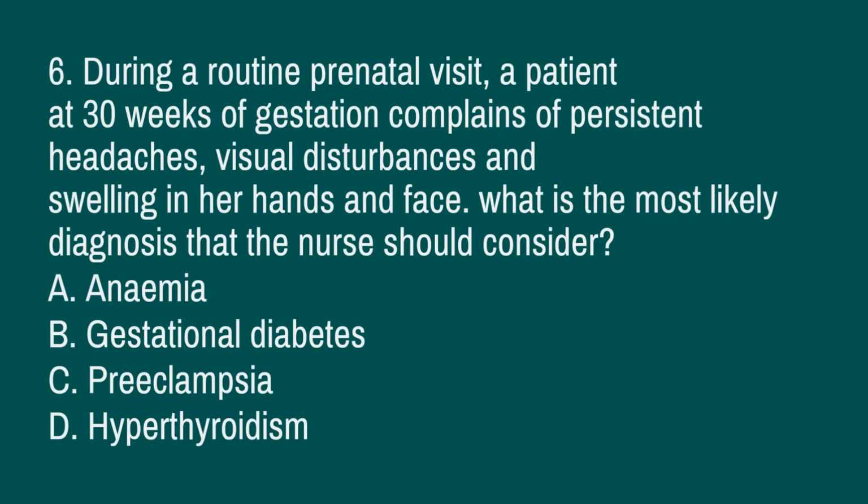incontinence. Question number 6. During a routine prenatal visit, a patient at 30 weeks of gestation complains of persistent headaches, visual disturbances, and swelling in her hand and face. So what is the most likely diagnosis that the nurse should consider? Options: Option A, anemia; B, gestational diabetes; C, preeclampsia; D, hyperthyroidism. So here the correct answer is option C, preeclampsia. The persistent headaches, visual disturbances, and swelling in the hands and face are the classical signs of preeclampsia.